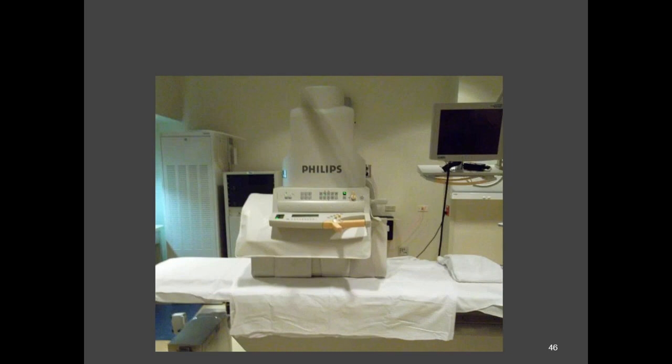Now this was a dedicated ERCP room that I actually took care of. This was up in the GI lab. It's supposed to be part of radiology. We bring in the patient, they have anesthesia and a bunch of other support people in there to do these cases.